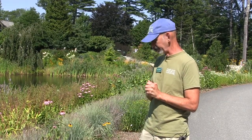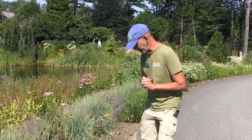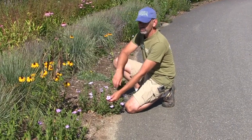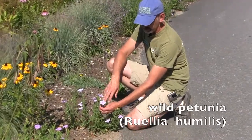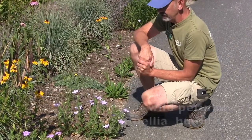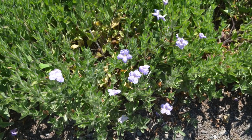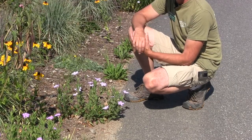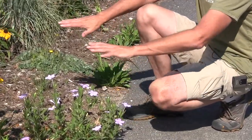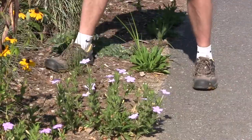One of the special plants here that I really love is this wild petunia, or Ruellia. You see down here it has these wonderful lavender, and you can see why it's called wild petunia. These beautiful tubular lavender flowers that really prefer full sun. That does spread, so it'll eventually form a really lovely ground cover that gets approximately 12 to 15 inches tall.